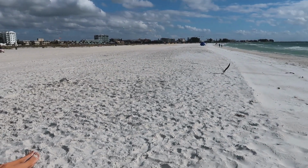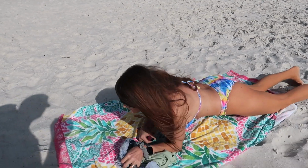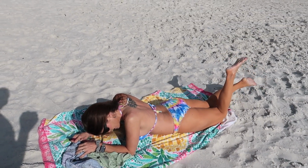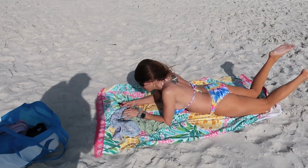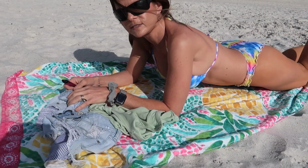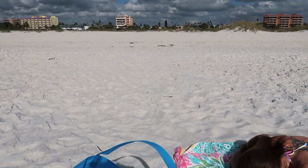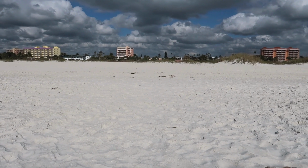But this is our last day. This is our last day here in the Tampa St. Pete area, and we will be heading to Key Largo next. Tampa St. Pete is the place to be. Huh? Screw Tampa St. Pete. Yeah, like Petersburg. Anyway. Maybe going to attempt to fly a drone. We'll see.